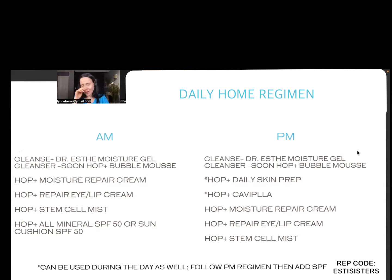And again, for those of you who have things like vitamin C and stuff, you understand now that a lot of these products do contain all your vitamins as well. However, there is a place and time when you have somebody who wants an extra for hyperpigmentation. Sure, you can add a separate one, like the Dr. Esti Vita C ampule, but most of your skin issues and conditions are going to be covered with this line. Okay. So then you've got your Cavi, your repair moisturizer, your eye lip, and your stem cell mist. That's your evening regimen. Okay.